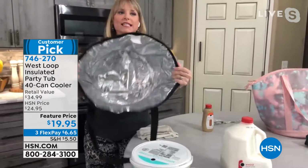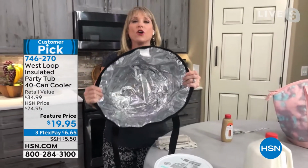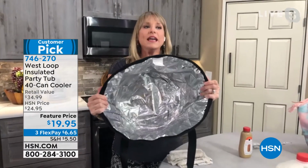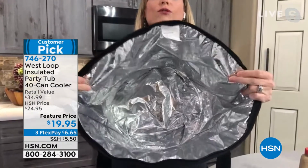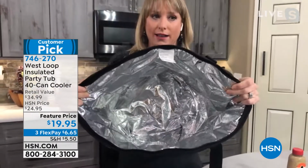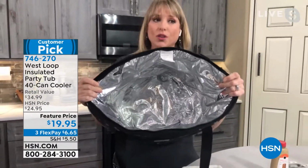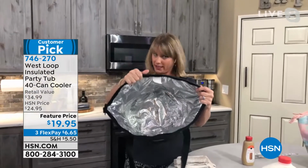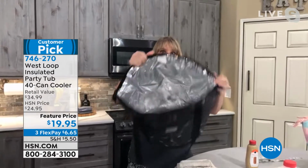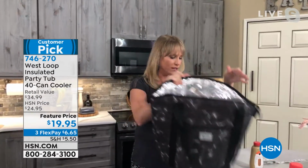But I'm gonna show you the inside of this bag, okay? So we have what's called ThermaFlex technology. And you can see how it's silver. And this is a proprietary technology that actually reflects the cold back into the bag, okay? So that's how we keep it cold for 24 hours. It's that real thick, rigid foam on the inside, okay? So it's rigid when you want it to be, or it will lay flat when you want it to be.